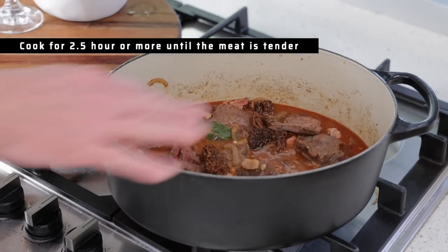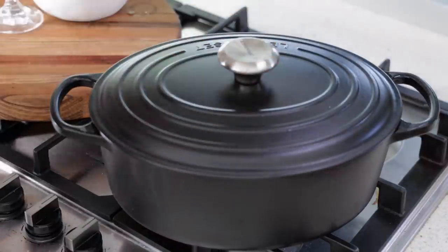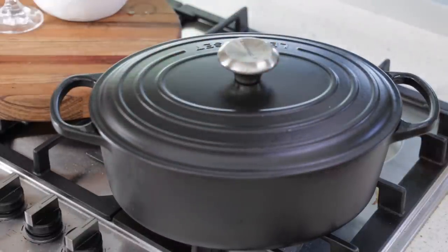And you can check it as time goes to make sure the meat is not overcooking. But in the oven, 160 degrees Celsius until it's ready. And then we'll share the result together, can't wait.